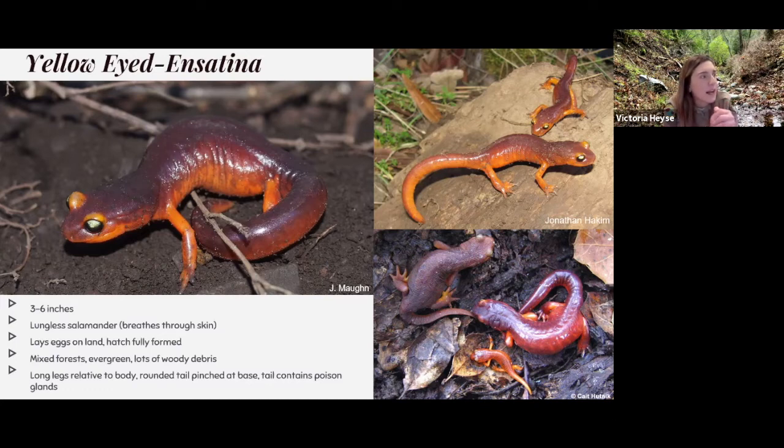If you look at its body, you'll notice that its legs are relatively long in comparison to some of the other salamanders that we've looked at. And its tail is kind of unique too. It almost looks swollen to me, and it's pinched at the base. And so that tail actually, believe it or not, can pack a punch. The salamander does have poison in its tail. So if it feels threatened, it can secrete this milky, toxic poison from its tail to kind of ward off predators or make the predator spit it out.